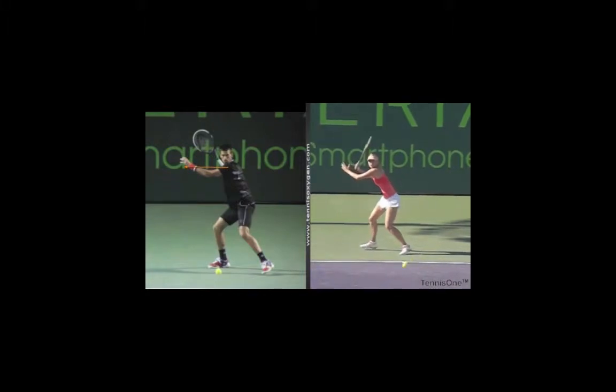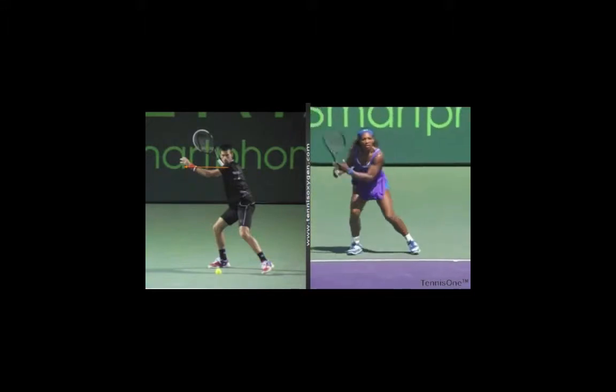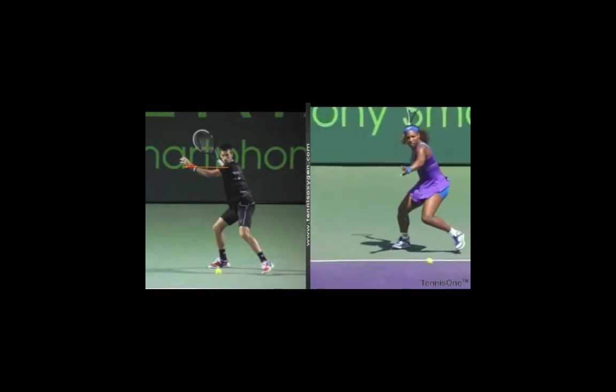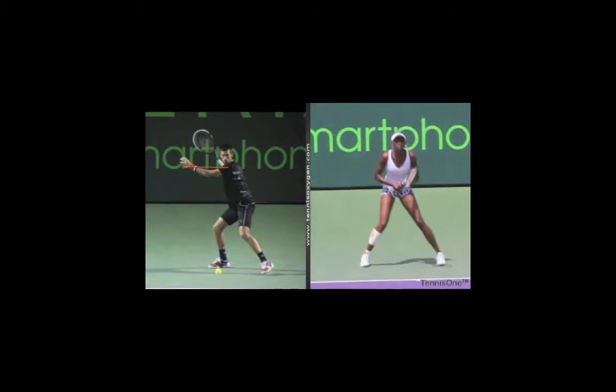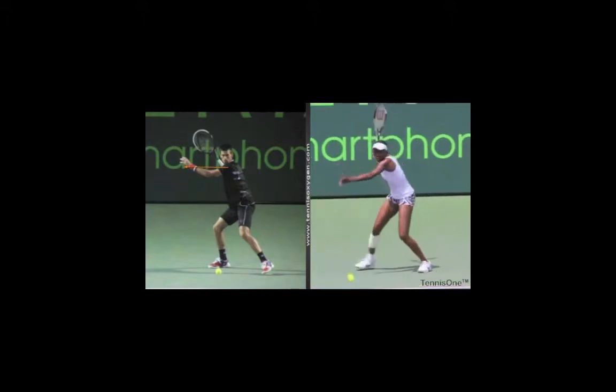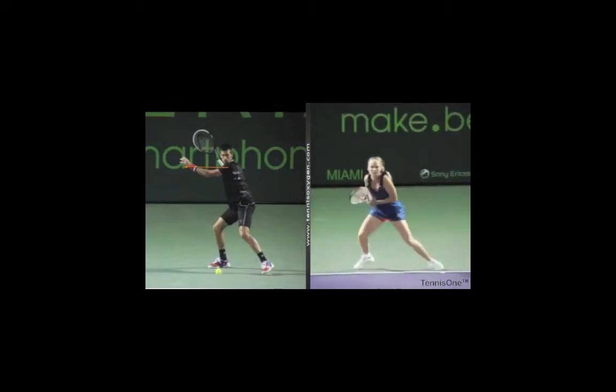Whereas immediately after releasing the racket, you're going to see on the WTA style forehand how the left hand is going to be pointing directly at the ball and almost perpendicular to the baseline. Now you're going to see how every single WTA style player makes the exact same move with the non-hitting hand. Here, Serena's left hand is pointing directly at the ball, so perpendicular to the baseline. You're going to see how Venus makes the exact same move, letting go, and the left hand comes forward.